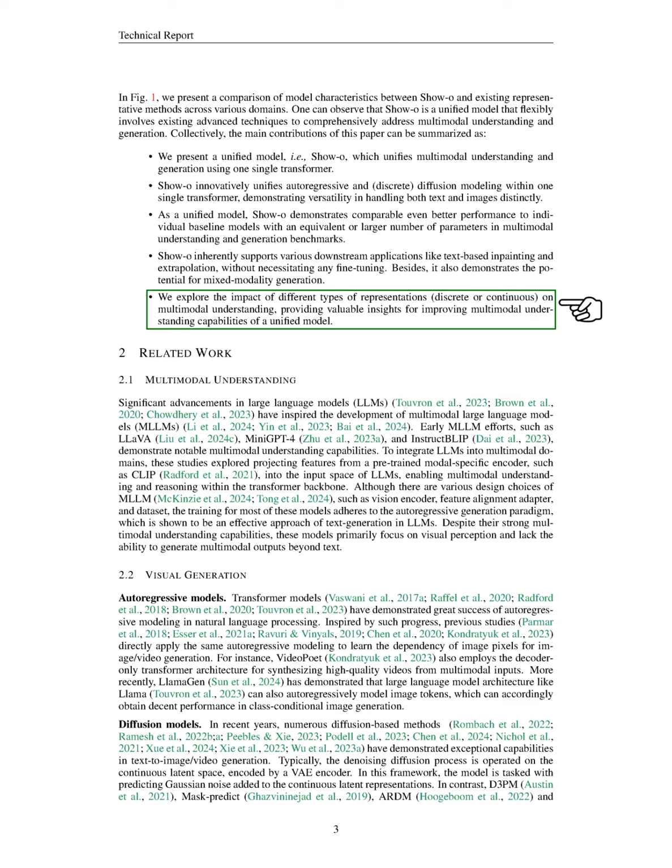Section: Related Work. In this section, we discuss related work in multimodal understanding and generation. We have seen significant progress in large language models, LLMs, which has led to the creation of multimodal large language models, MLLMs. Early examples like LLaVA, MiniGPT-4, and InstructBLIP show impressive capabilities in understanding multiple modalities. These studies have integrated LLMs into multimodal contexts by projecting features from specialized encoders, such as CLIP, into the LLM input space, allowing for better understanding and reasoning. However, while these models excel in visual perception, they mainly generate text and do not produce multimodal outputs.